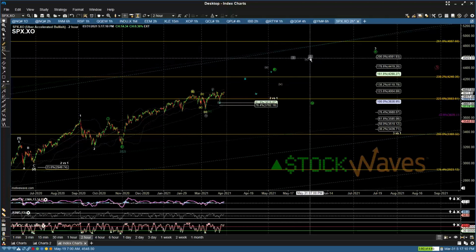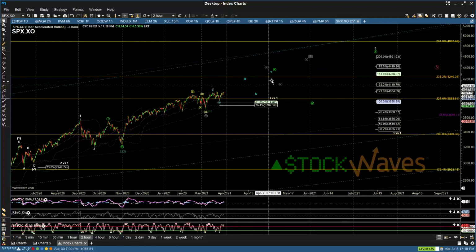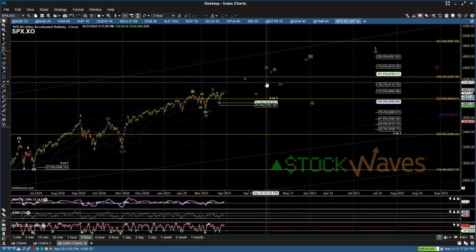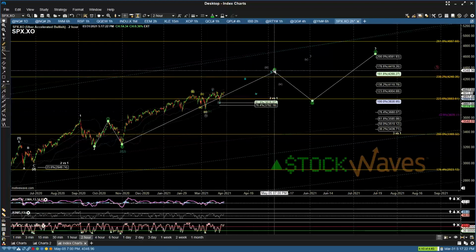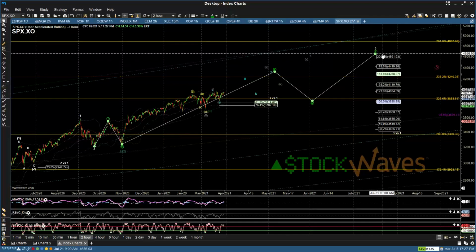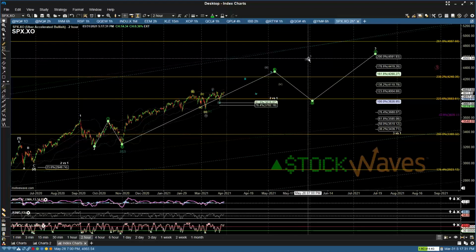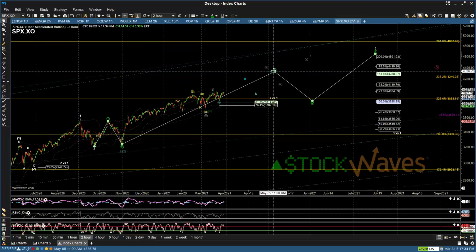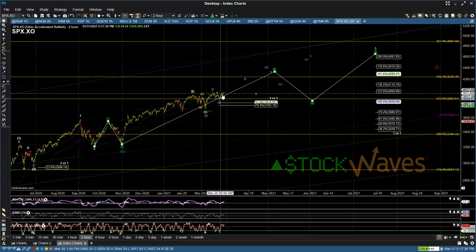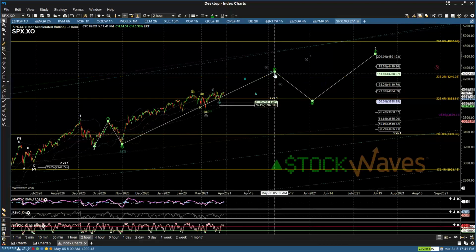So it doesn't really matter if it is the circle gray 3, and this is the parentheses 1, 2 of that, or if this is a smaller fifth wave for a larger version of just the circle wave 3, and then we get another fourth, and then a fifth wave up that pushes higher. Yes, the actual ultimate target for this is higher than the ultimate target for this move, but to get up to there, that 4,300 region is our next target region.